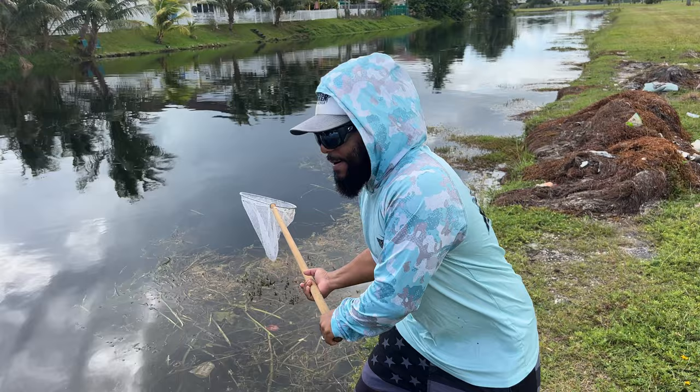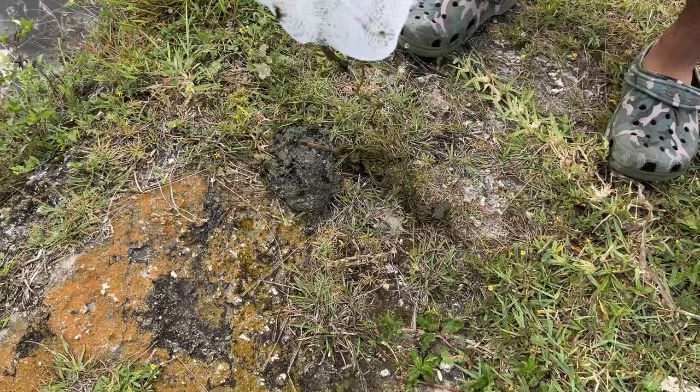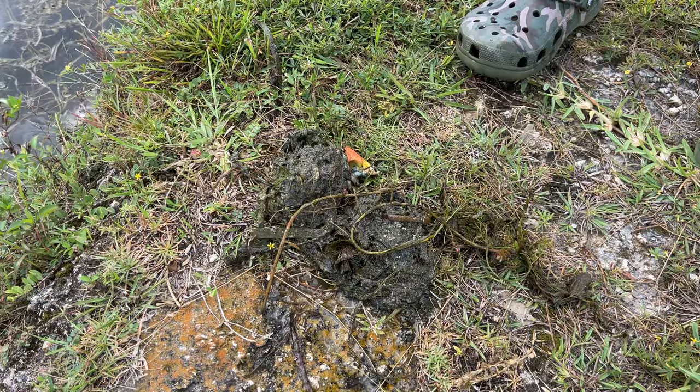All right, I'm gonna do the straight out ripper, dripper, scraper. Don't fall in. I almost did. Oh yeah, I saw that. I was on the edge. That was a good scrape. What do we have? I don't know, but I think there's... Oh, I thought it was a goldfish. No. Let me see. Any little shrimp in there?